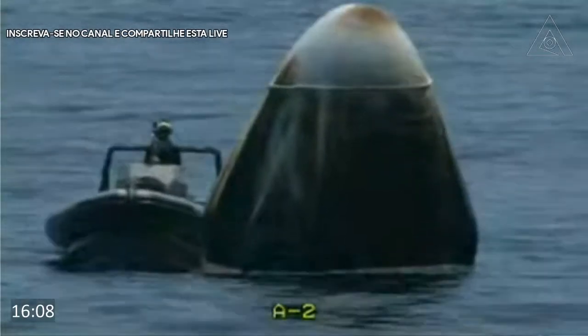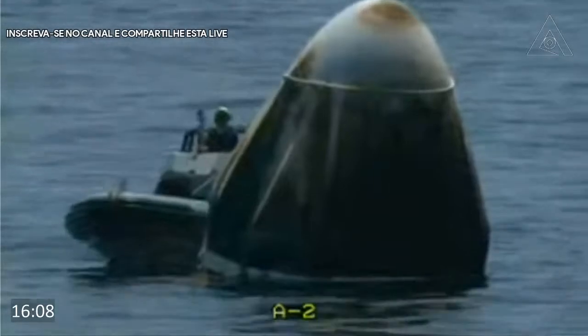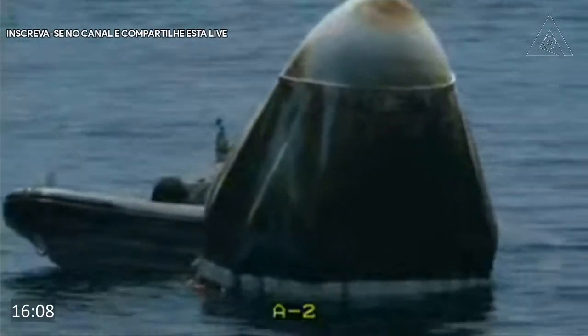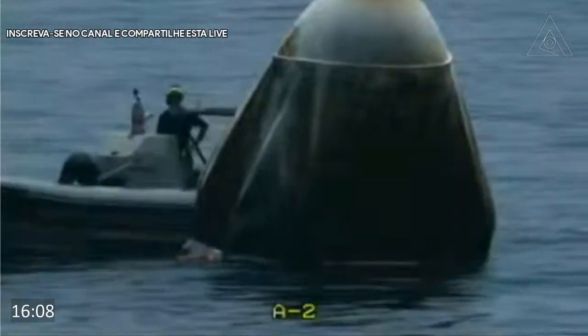So we can see them, they're getting a lot closer. We expect about 10 minutes or so until they should be in position. All the rigging has been affixed on the Dragon capsule, and once they arrive, they'll be able to use that hydraulic lift to get Dragon up and out of the water.